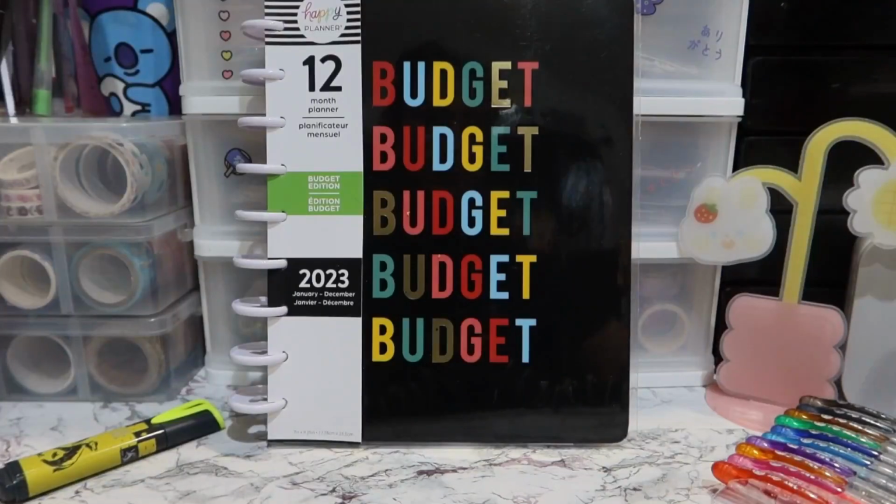Okay, we are back. So again, my name is Kathy, and I'm one of those people who likes to plan a little bit. And the one right in front of you is called the Budget Edition 12-Month Planner. And this is good for January to December of 2023.